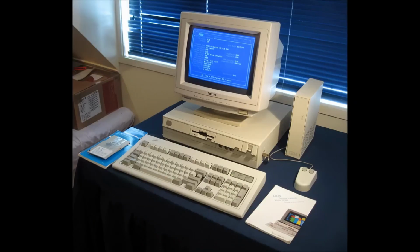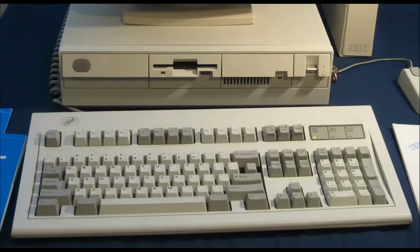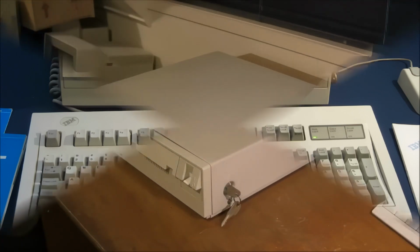So here's the first of my 2 models. This one is a PS2 model 30286. As the name suggests, it's powered by an Intel 286 processor. The original Model 30 looked the same, but had an 8086 processor. I do love the pizza box design of these models, and the small footprint. You can see its standard keyboard, the IBM Model M series here. Footprint of the keyboard is practically as large as that of the computer itself. These clicky keyboards have a great tactile response, and I find them great to type on.